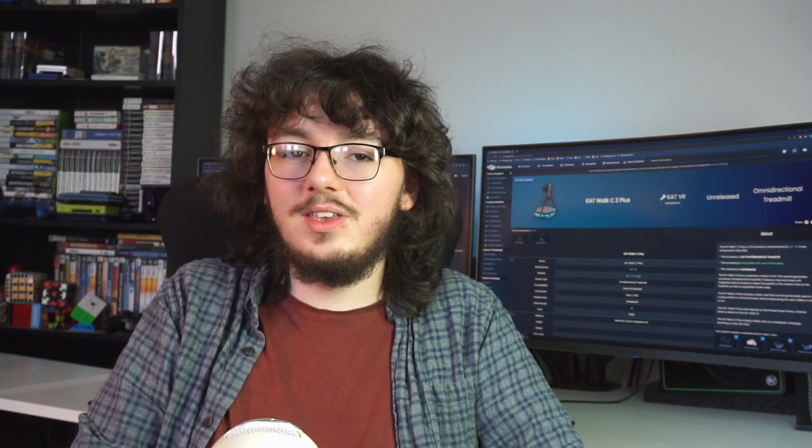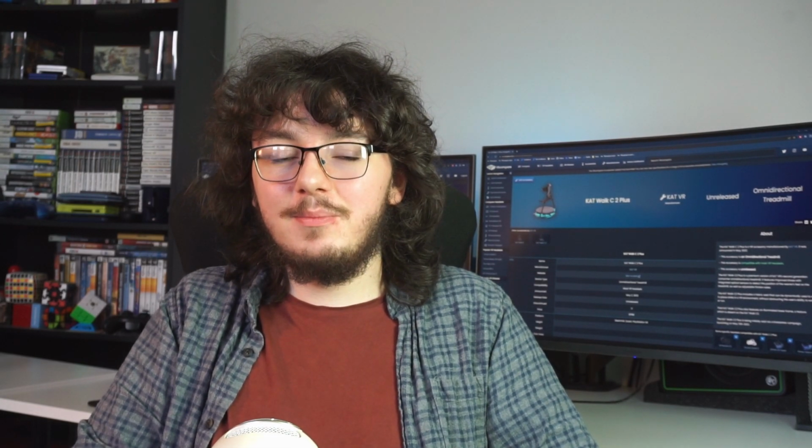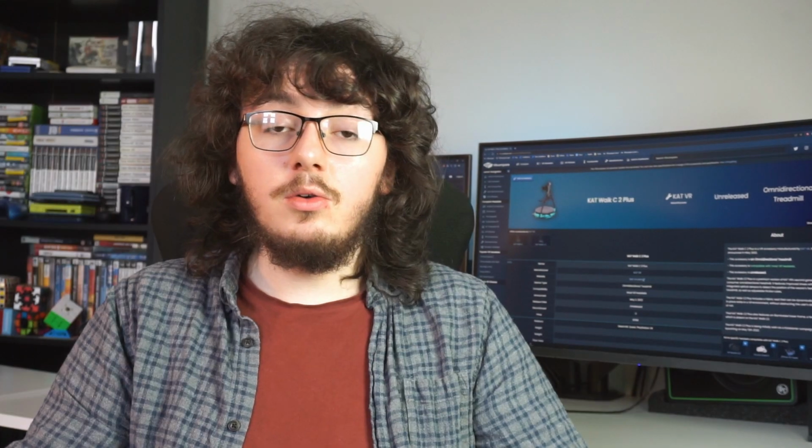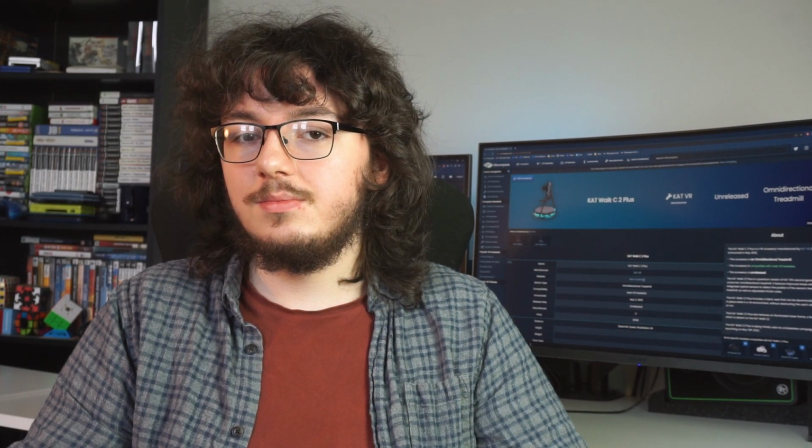Alongside the C2, Cat VR is also announcing the Catwalk C2 Plus, which has a few improvements over the C2 and the original, most notably being the light-up frame at the bottom. I'm not sure how much that's going to improve your movement experience, but it definitely looks cool. It also includes some kind of haptic feedback, although right now we don't know much about how this works or how many motors there are.